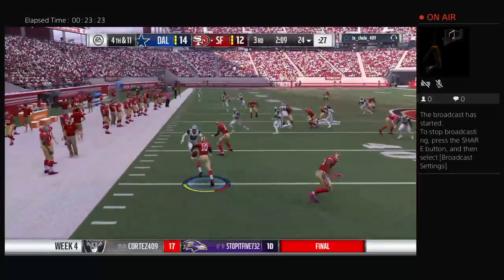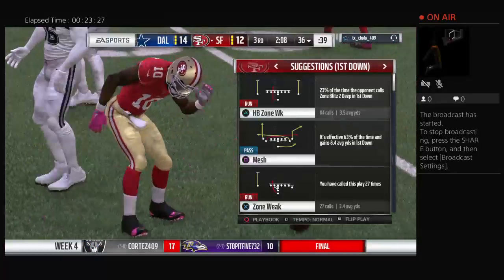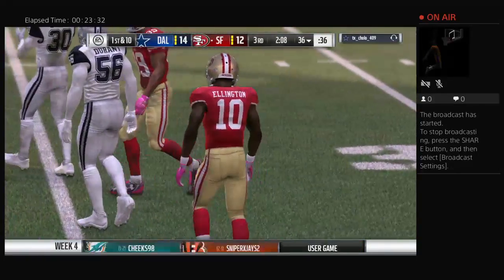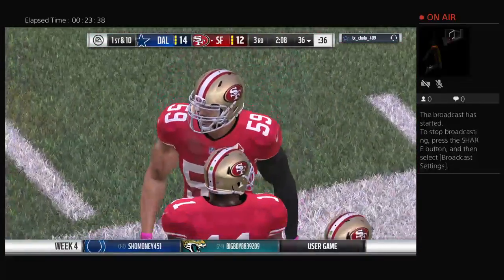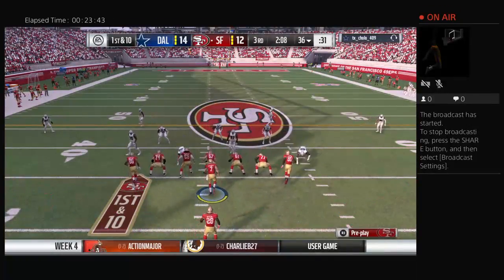Here's Ellington. Give him 11 yards that time on the return. And the Niners will go on offense. 1st and 10. And San Francisco gets set to go here. And following the interception, just any interception, are you a little bit more cautious when you start that next drive, or no, you just throw that out the window?